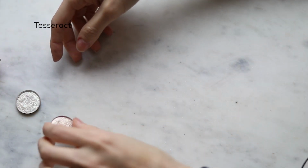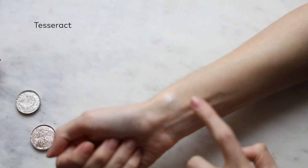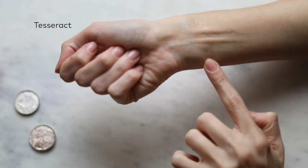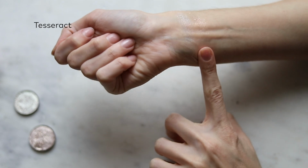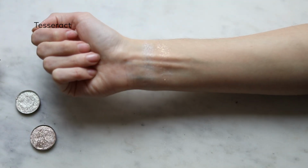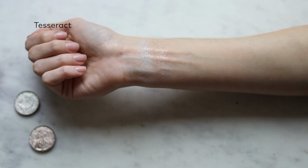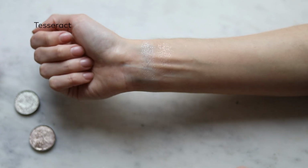Then we have Tesseract. I don't know if I'm pronouncing that correctly. This one is quite chunky, but it is a golden kind of shade. It has a lot of warmth to it, but it's not a really warm gold. It's pretty neutral. I feel like these lights are not really showing you the best. I will give you a closer look and hopefully you can see it better.